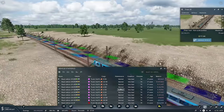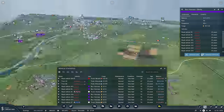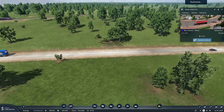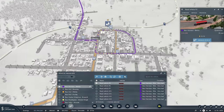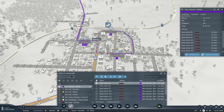Right, let's have a look what we've got. So, yeah, the trucks are still looking good. What have we got over at Hornsey to Ellerby? We've got buses, haven't we? What are they? Are they Enviros? Oh, we can keep the Enviros, that's fine. God, they don't carry much, do they? Hornsey to Ellerby, yeah, right, okay.